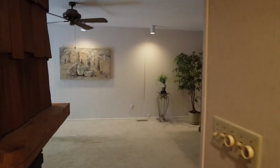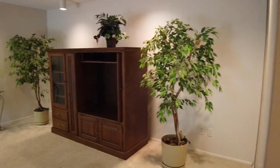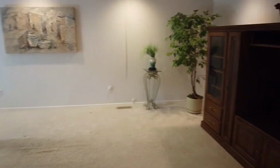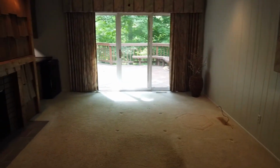Now at the end of the hallway, when you turn right at the top of the stairs, you have a little living area where you have enough space to set up a TV, get a couch in there, and then also you have another fireplace to get going during the winter.